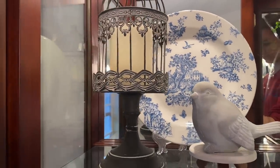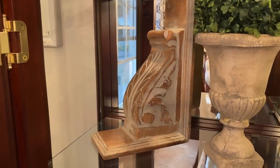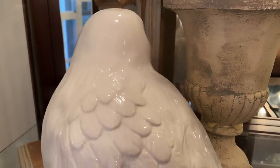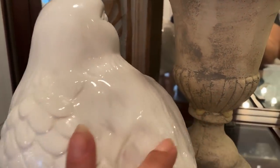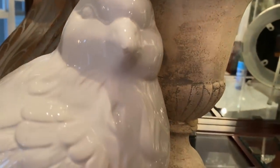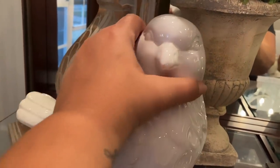It's always a good idea to use those LED flameless candles, especially within a hutch or something like that. And here I missed a clip, I guess, where I added the pot and the corbel, but you get the idea. And we'll talk about it more in depth later on in the video.